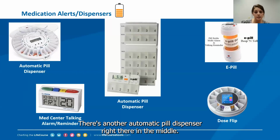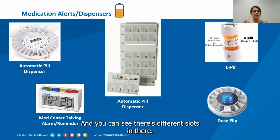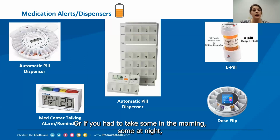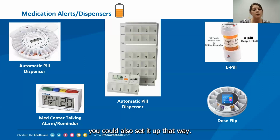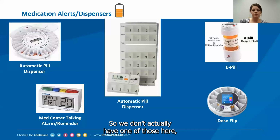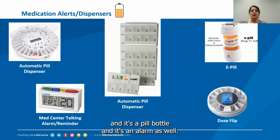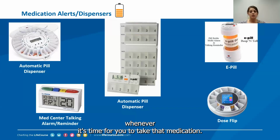There's another automatic pill dispenser, the one right there in the middle, and you can see there are different slots in there. You could set this up for the whole month, or 4 weeks at a time. Or if you had to take some in the morning and some at night, you could also set it up that way. And it's a reminder as well. And then the e-pill, we don't actually have one of those here, but that was another cool device I came across. It's a pill bottle and it's an alarm as well. It'll tell you whenever it's time to take that medication.